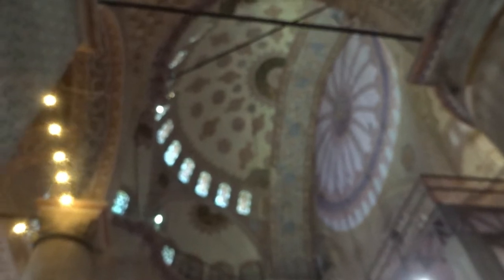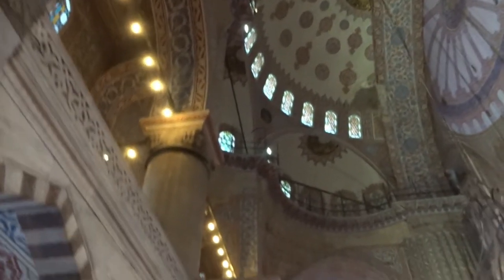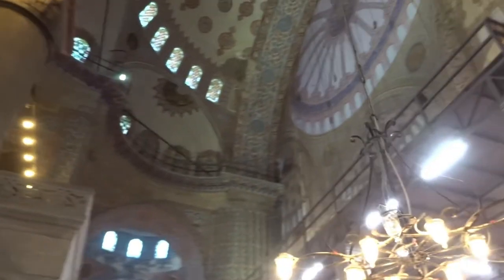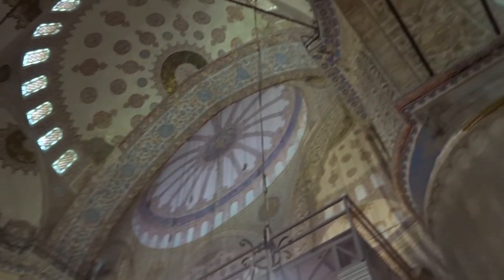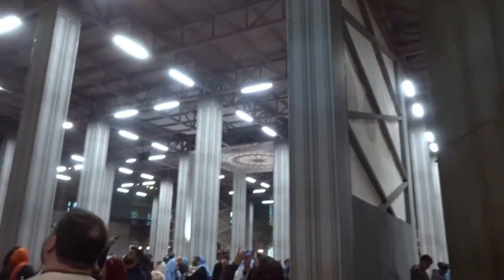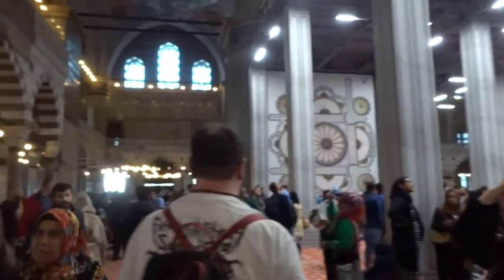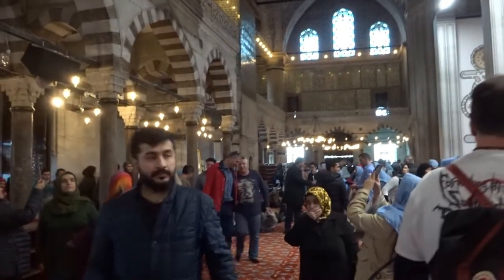So you can see here literally everything we saw. The rest of it was covered up. It had scaffolding. Yeah, the outside is incredible. And if you have the time, go inside. There are some queues to get in. But yeah, it's the Blue Mosque. What more can I really say?